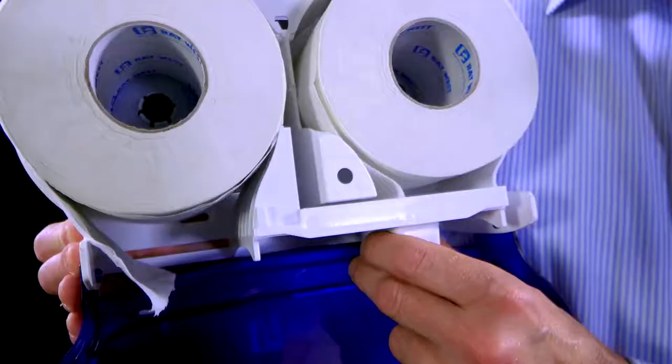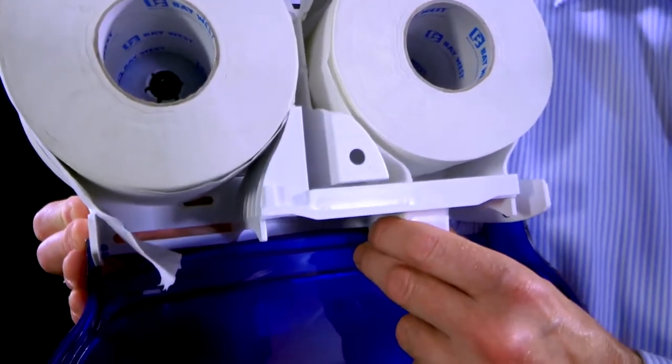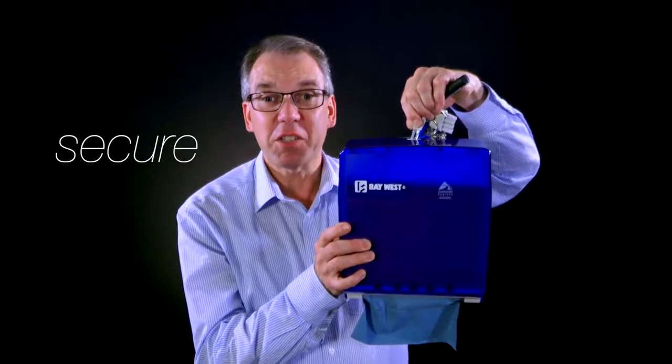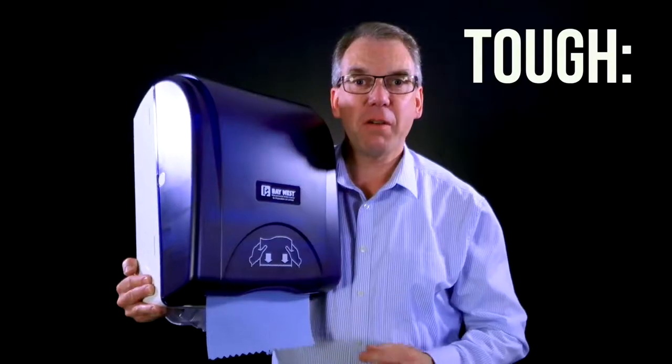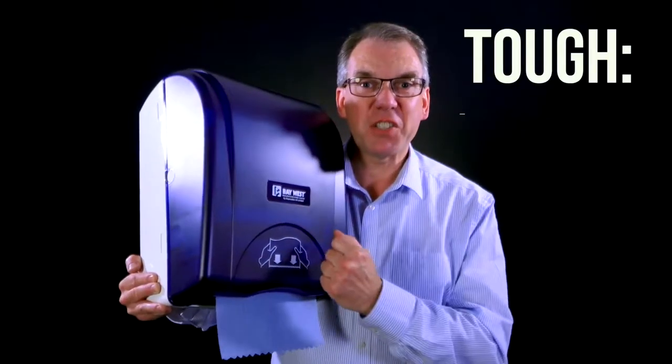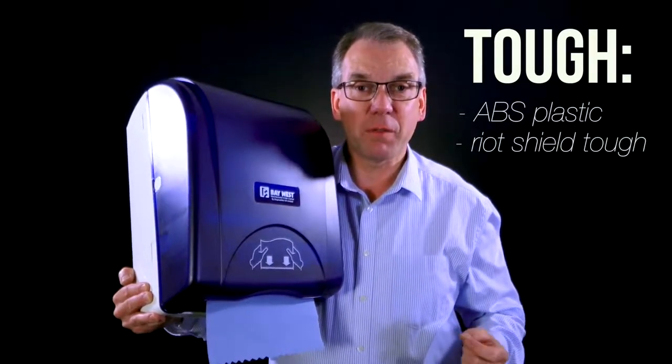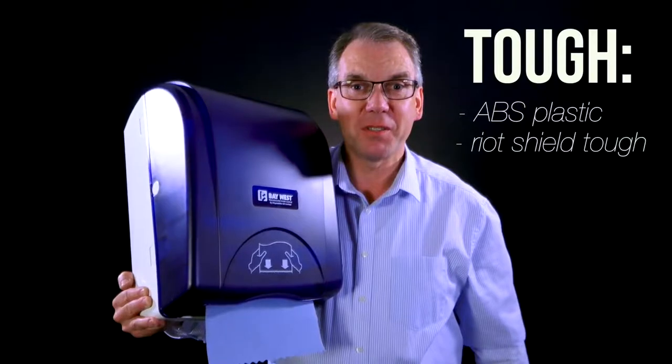Look at this. The entire toilet roll has to be used before the next one is activated. No chance of theft. All our dispensers are secured with a lock. Do you have a challenging area? These dispensers are incredibly tough. They're made of ABS plastic, which is used for police riot shields and car bumpers.